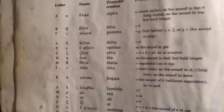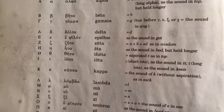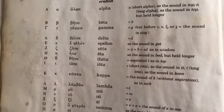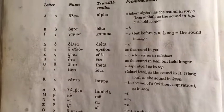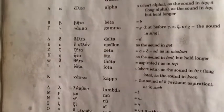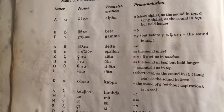Theta, here they have it as an aspirated T sound. And what that means is it kind of sounds like a T that you breathe through. In English, it's very hard for us to distinguish those sounds. So typically, we make it a voiceless dental fricative. And that sounds complicated. It's not.